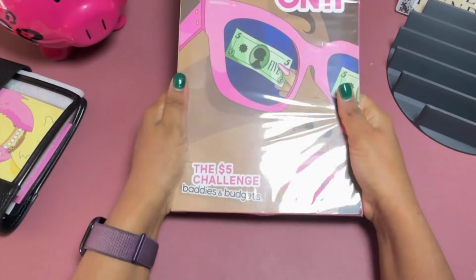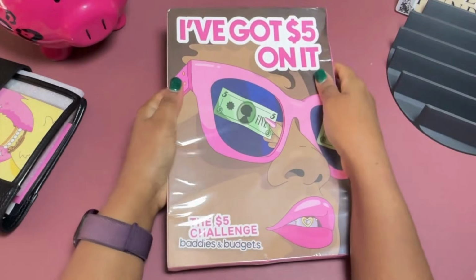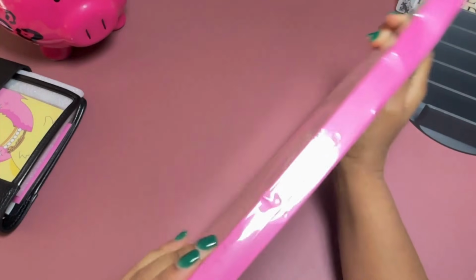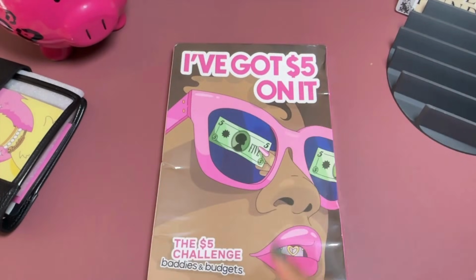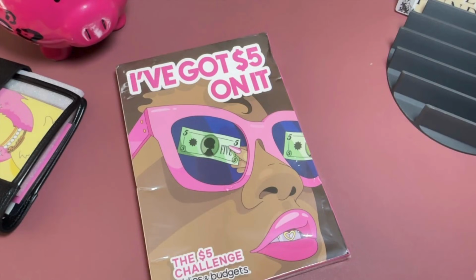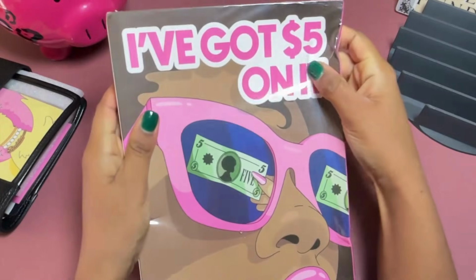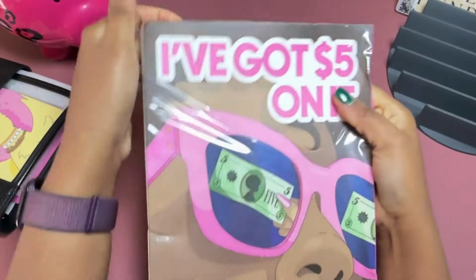This is the one I was waiting for. The box is a little bent, but it's the I Got 5 on It, and we're actually going to use this in today's video. And so I am going to see if I can figure out how to open this. I'm going to pause the video and I'll be back. Okay, so I struggled getting a hole in here enough to open it up. This is some pretty tight plastic.